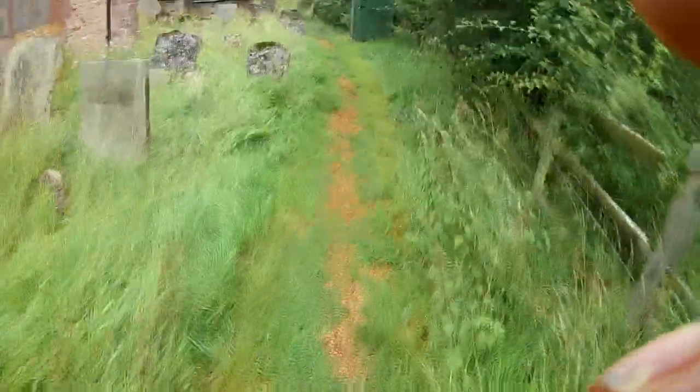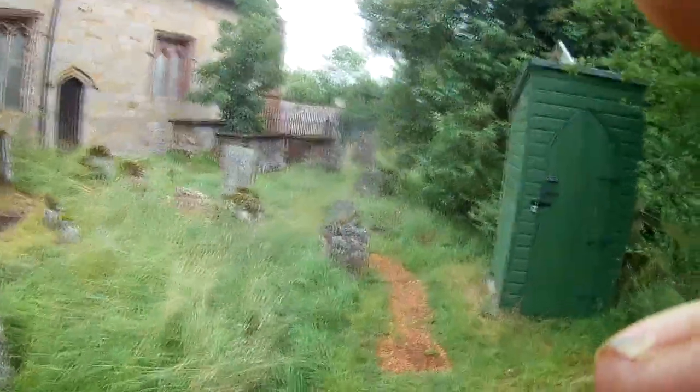I go round and find the main door. That's interesting, sandstone. Oh, well, I thought that was the main door. Obviously not. No stained glass windows in it. It's open. Fantastic. Oh, where are all the pews?